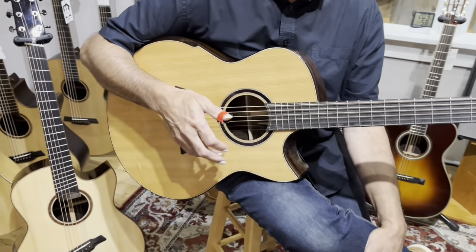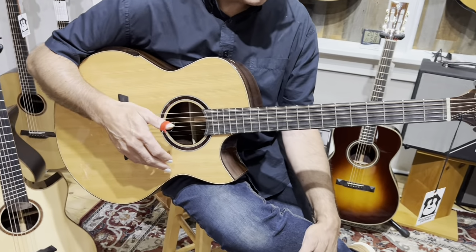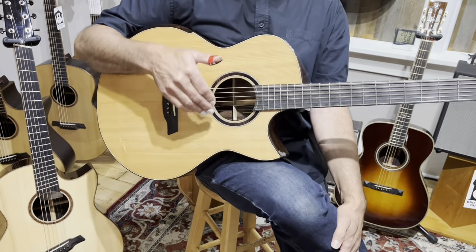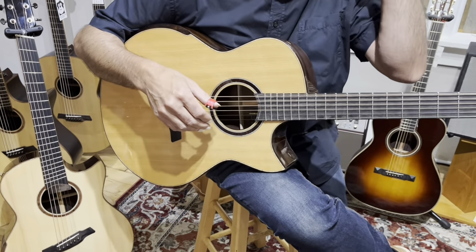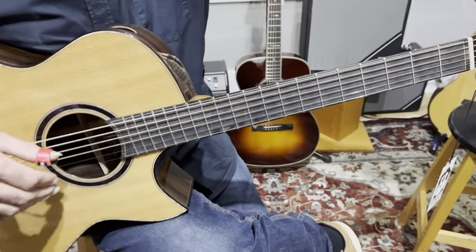Crazy, right? Unbelievable. And the price tag is crazy too. 10 years ago, I would have died and gone to heaven to own a guitar like this. So this is the black label, the level below the blues. Yeah, and I got goosebumps. I know. Me too.